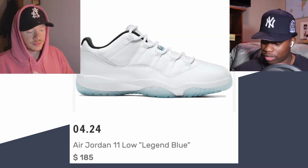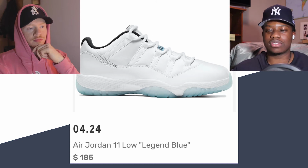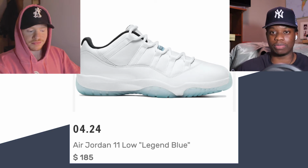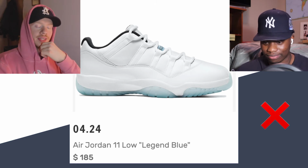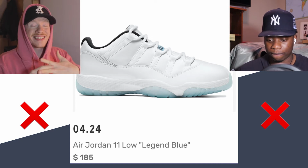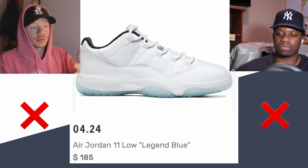April 24th, we're looking at the Jordan 11 Low Legend Blue. I'm not a total fan of low top 11s. Honestly, if this works for you, it works for you. Those of y'all out there, baby boy, I don't know how you feel about this, but this is a next for me. Yeah, I'm right there with you. I'm gonna go next as well. Again, it's a $185 shoe. I don't know how much retail or resell value it's gonna have. It could go up. It's just not gonna be worth the checks for me, and it's not worth the sneakers hassle.